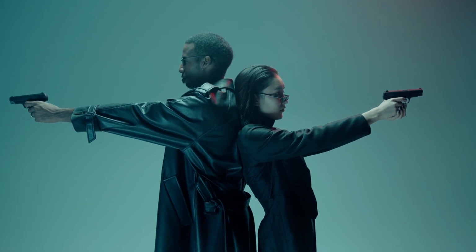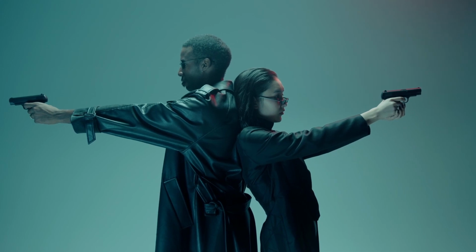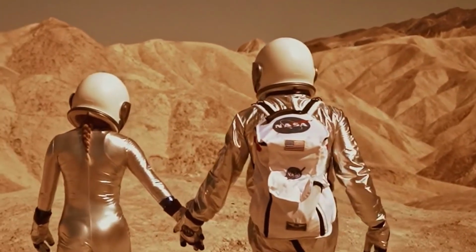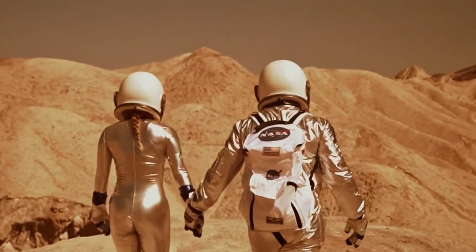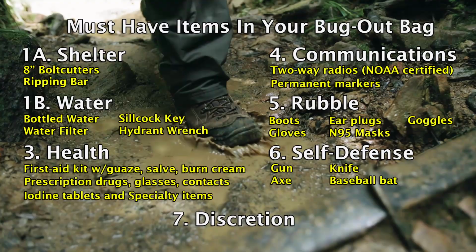Otherwise, a baseball bat may be your best friend in a confrontational situation, with a knife coming in a close second. Items for your bug out bag for consideration number 7, the need to be discreet. This relates not so much to what goes in the bag, but perhaps the bag itself, and what you wear, how you conduct yourself, and overall just keeping a low profile as a general practice.